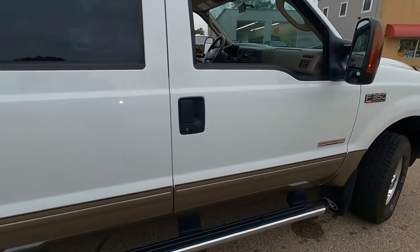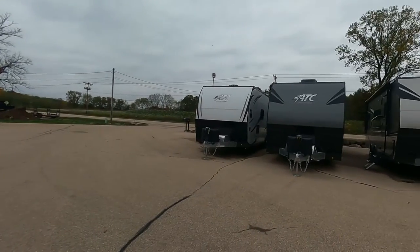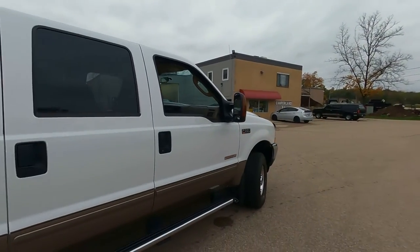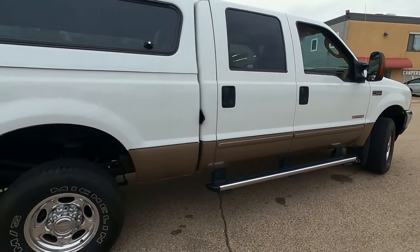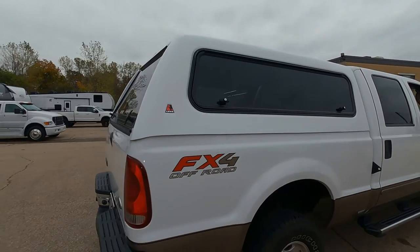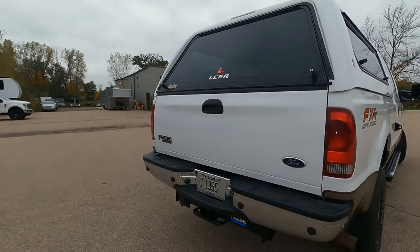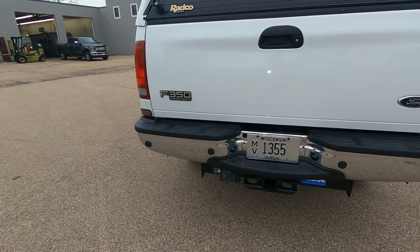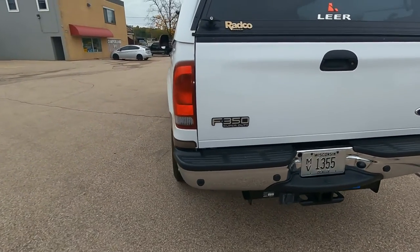Trailer mirrors. Now, he used to tug one of these big ATC trailers around behind here, but 2004 with 49,000, he didn't do a lot of towing on that. Chrome running boards, color to match Lear topper, fiberglass topper with locking windows, FX4 package on this one. There's your trailer towing setup. This thing will tow a house. Literally, it has towed houses. Backup sensors on this.